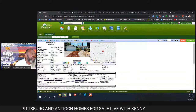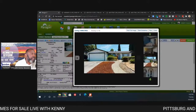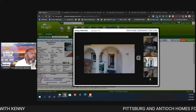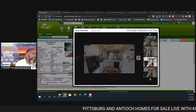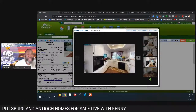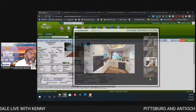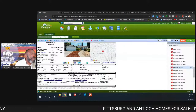Here's a property in Pittsburgh for $479,000, 3 bedrooms with 2 baths, 1,472 square feet. This property's been on the market for 8 days. That is significant. We're looking at time on the market. The average time on the market right now out in Antioch and Pittsburgh, you guys want to see what it looks like? I'll show you. Let's see what it looks like.